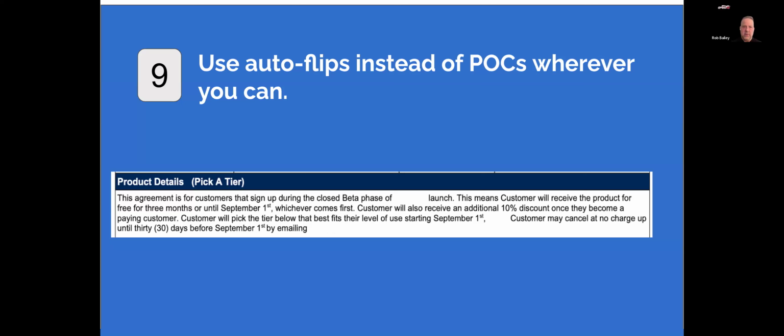And so what I will typically prefer to do wherever possible, this works, I would say almost 100% of the time with tunas. And I would say maybe initially 50%, but probably closer to 80% once you've gotten going with whales. I personally would not recommend ever doing pilots with minnows. Instead, what I suggest is what is sort of clumsily laid out here, an auto flip, which is essentially you do a trial period, which is either discounted or free. And then if they don't provide notice, then it automatically flips into a paying customer agreement.